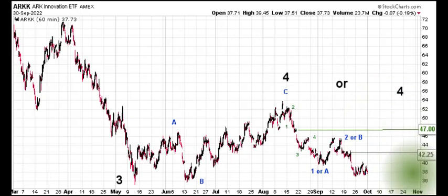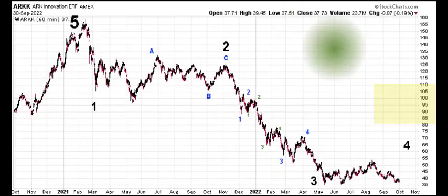But again, there's just nothing to do with this guy until we get another down leg, because this is clearly a counter trend move, and it portends another down leg, as we see from this chart here.